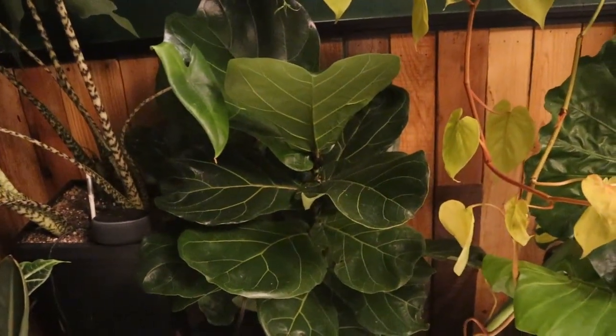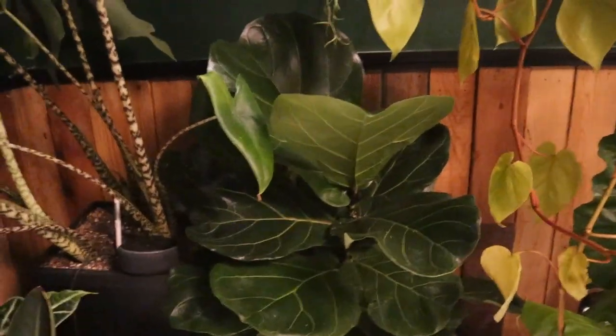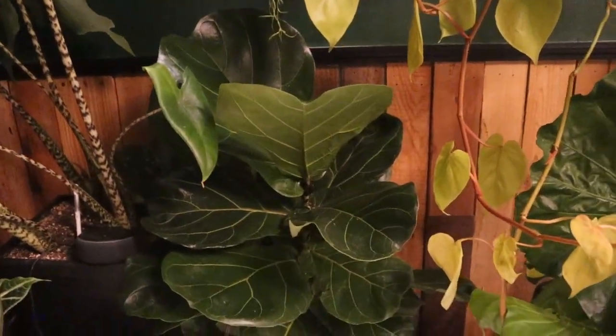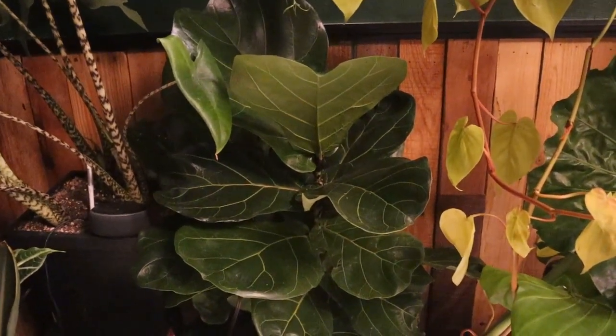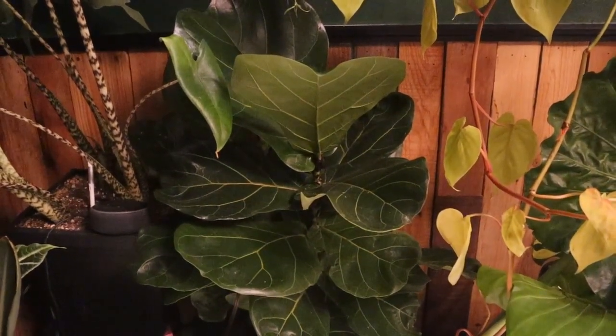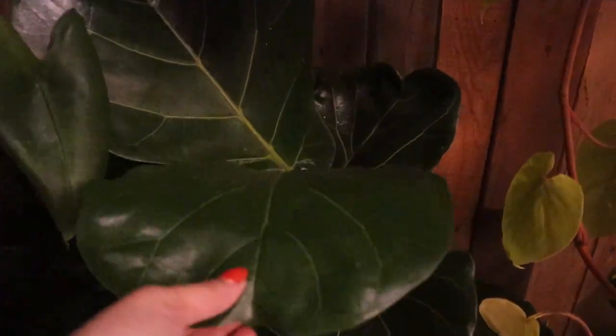But it's even putting out a new leaf in the middle of winter, which I'm frankly very surprised about. And then, let's see, my petal leaf fig. You guys, I know this guy's supposed to be really hard, and I'm probably going to knock on wood, but I have watered this plant like never. I think I'm averaging every 6 to 8 weeks between waterings, but look, it is perfectly happy, perfectly healthy.